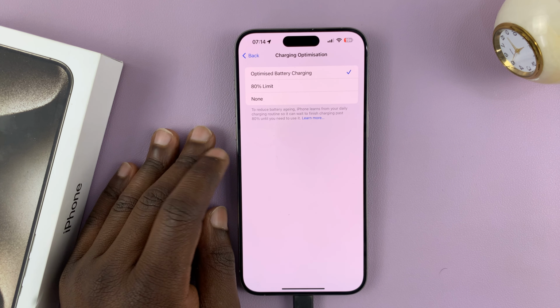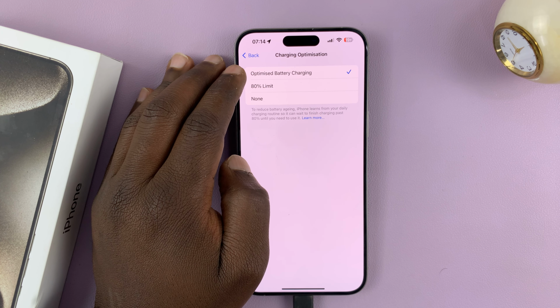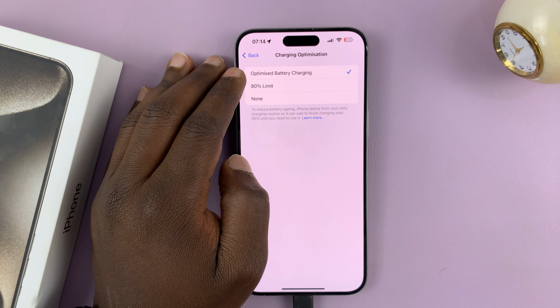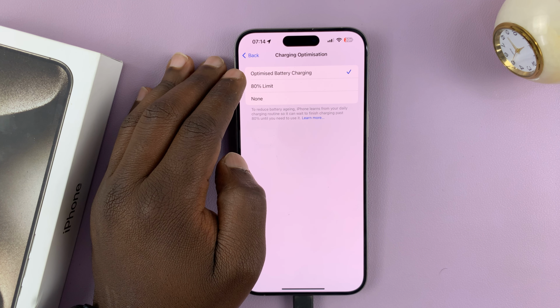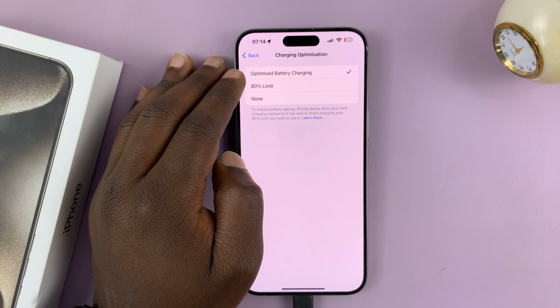If you go there, you have two options to optimize battery charging. One is optimize battery charging, which basically learns your pattern, and it's going to charge your iPhone up to 80% until when it thinks you're about to pull it out of the charger, and then it's going to start charging towards 100%. So this is going to learn your pattern and only charge to 100% when you're about to pull your iPhone out of the charger.